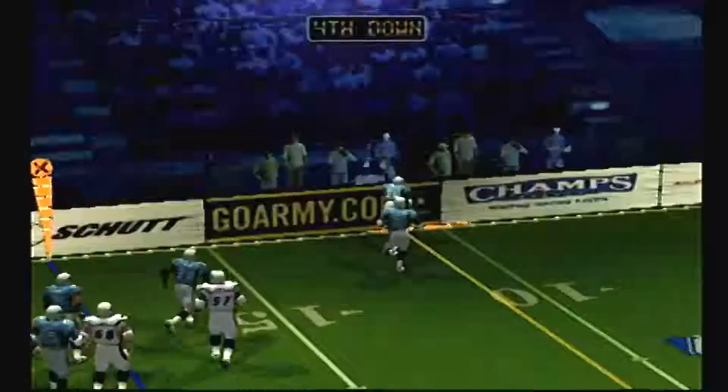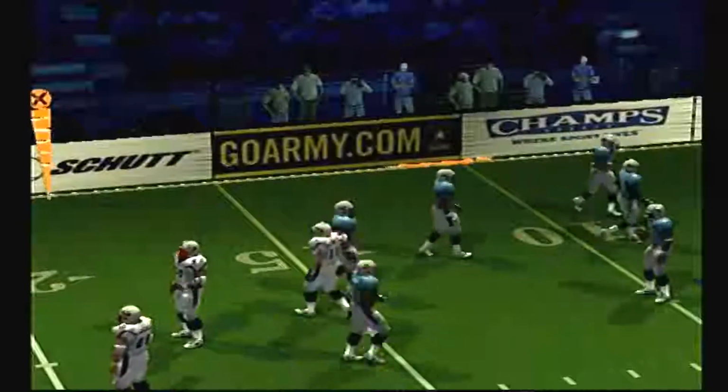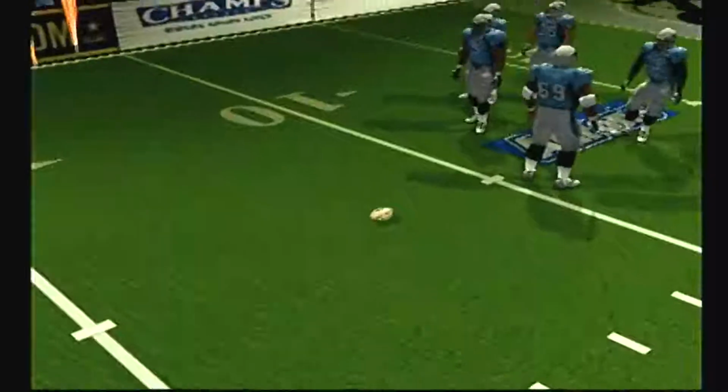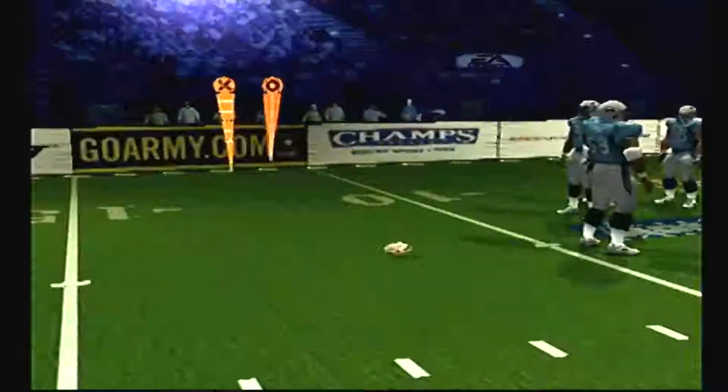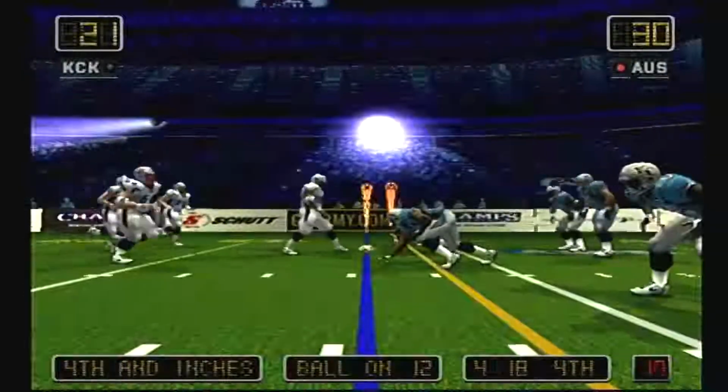Make some moves. York makes the catch. 7-yard gain on the play. Fourth and 1. Ball on the 12-yard line.